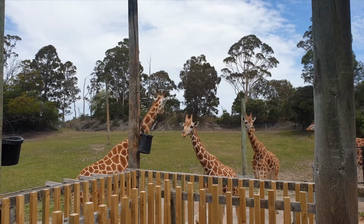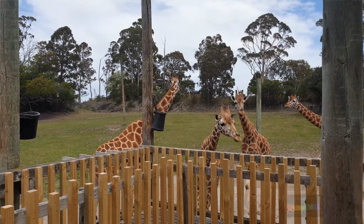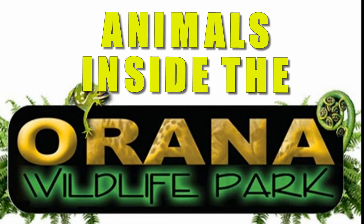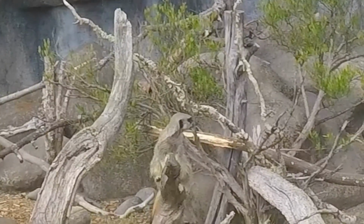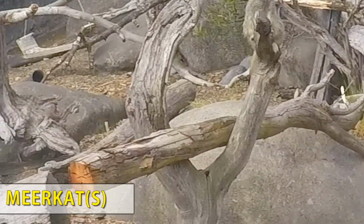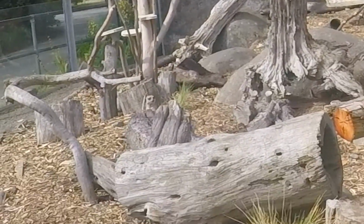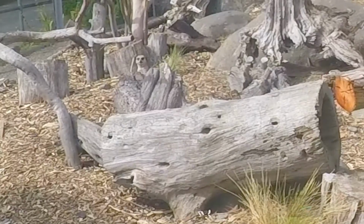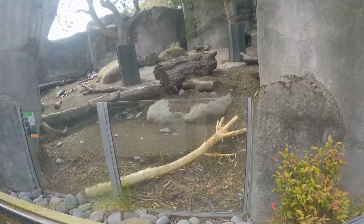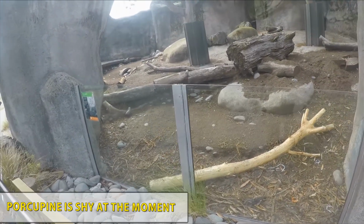And here are the animals that you can see here inside the Orana Wildlife Park. The first animal you will see here are the cute little meerkats. Next are the porcupines, but they are shy at the moment.